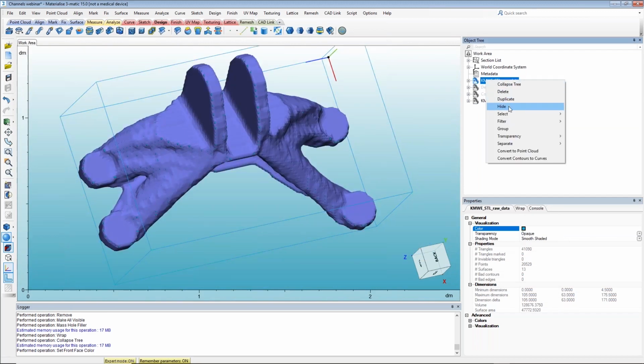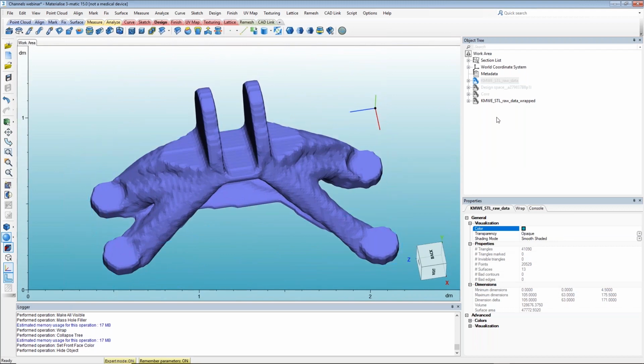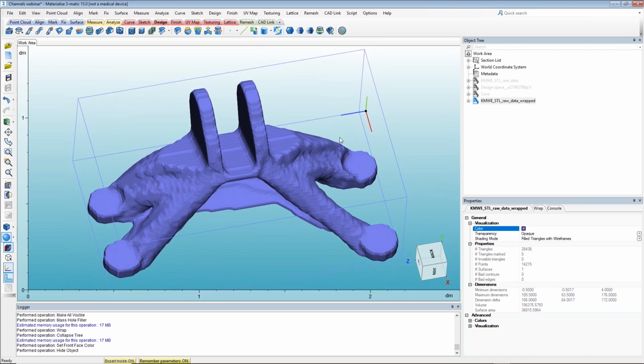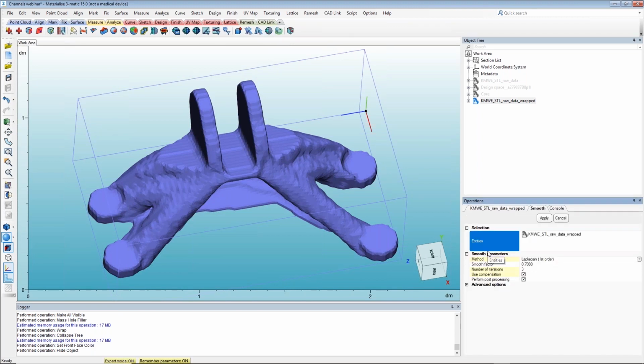Let's go ahead and hide the raw data, and we'll select the wrapped data. Now, this is already much, much better, but it's not good enough. So let's make it better. I'm going to go to Fix, and I'm going to go to this command called Smooth. I have a bunch of options here. I have found that this first order Laplacian smoothing with a smoothing factor of 0.7 works in probably 90% of the cases, and it works in this one for sure. Then you just do this a few times and you'll see it get much better.